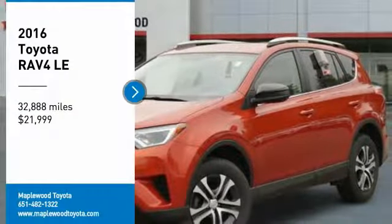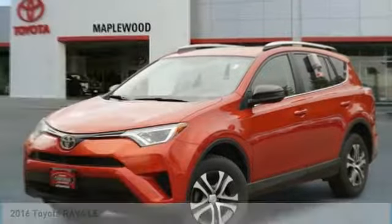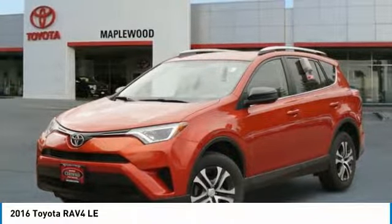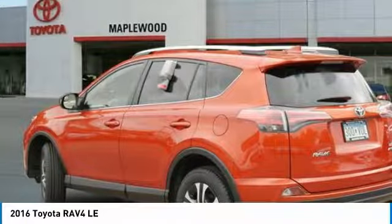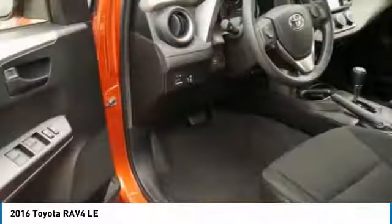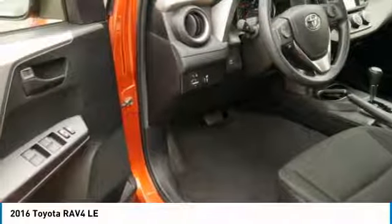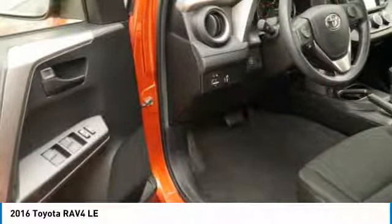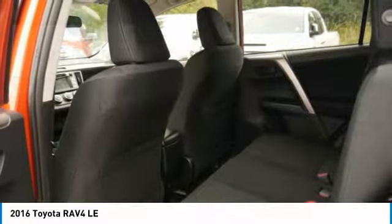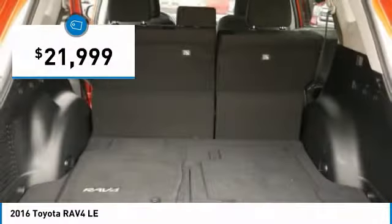We are pleased to show you 2016 RAV4. The RAV4 is one of the most fuel-efficient SUVs in its class. Versatile and efficient, RAV4 mixes the comfort and drivability of a sedan with the benefits of an SUV. This highly evolved, well-packaged crossover SUV lets you have it all and is priced below $25,000.